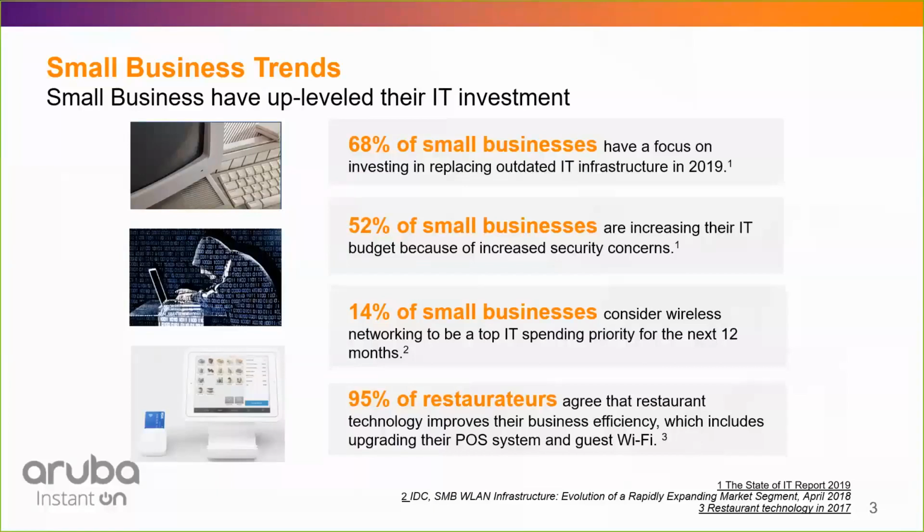Now, 52% of small businesses are increasing their IT budget because of increased security concerns. So we are going to have more budget going towards investing into those outdated IT infrastructures, and we want security to be top of mind the whole time we're doing that. Now, 14% of small businesses directly want to make sure that in the next year their wireless networking is getting upgraded and replaced. So out of that entire huge bucket, at least 1 out of every 10 customers out there, a little bit more than that, are looking to actually replace their Wi-Fi specifically.